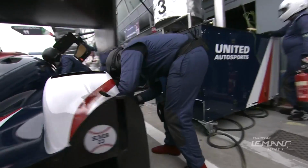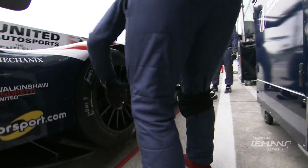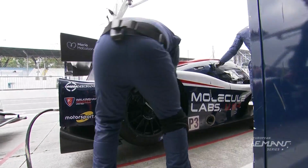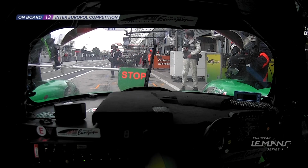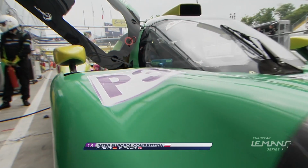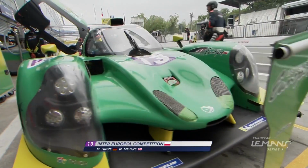They've so often had a potentially really good result just snatched away from them by the fickle fingers of fate. Yes. But this time they came home the winners, and I think an awful lot of people in this paddock were very happy to see that. Of course, they'd be happier still if it was them this weekend.